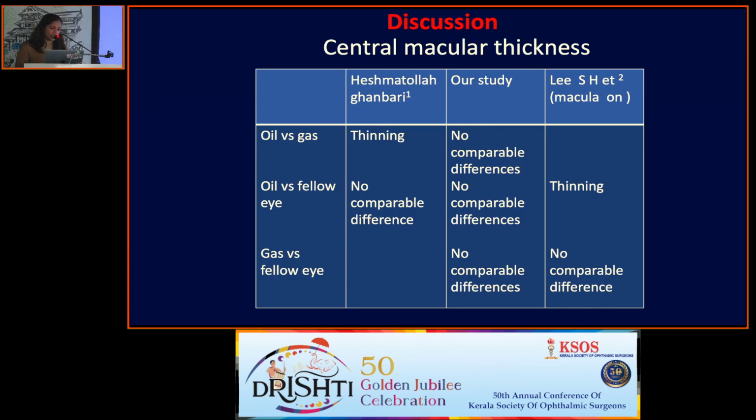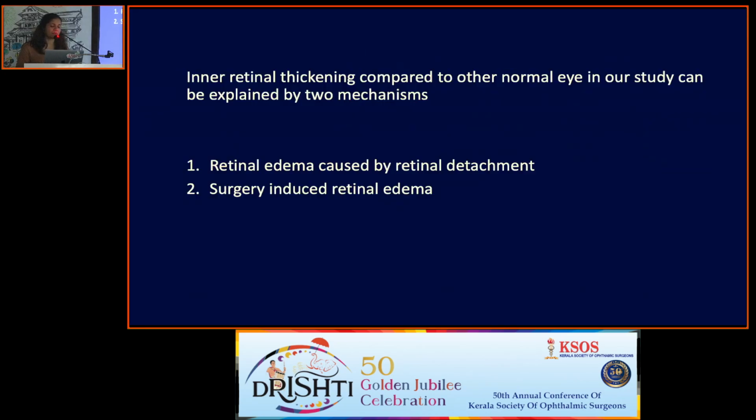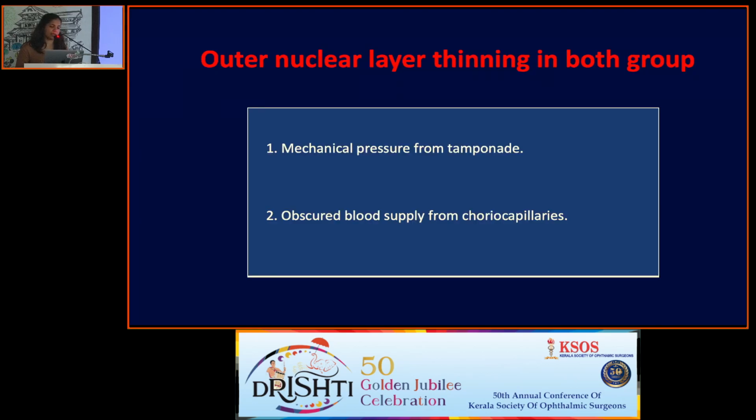Coming to the discussion, previous studies show thinning in central macular thickness, but our study showed no comparable differences. In retinal segmentation, previous studies have shown thickening in the inner retinal layers similar to our study, and thinning of ONL was also noted in many other studies similar to ours. The inner retinal thickening compared to the other normal eye can be explained by two mechanisms, which are already explained in many studies: retinal edema caused by the retinal detachment and also surgery-induced retinal edema.